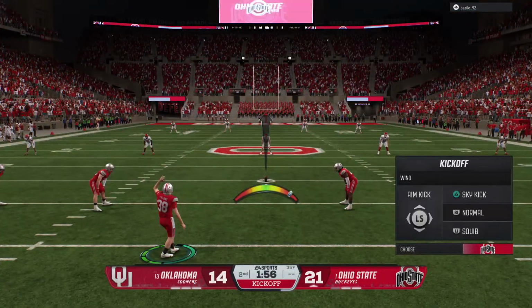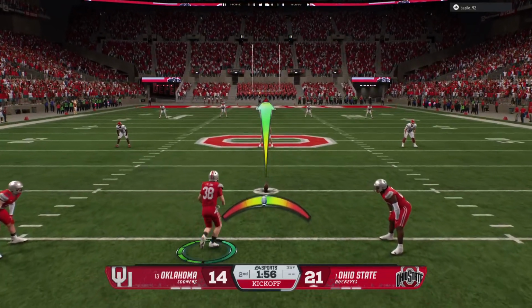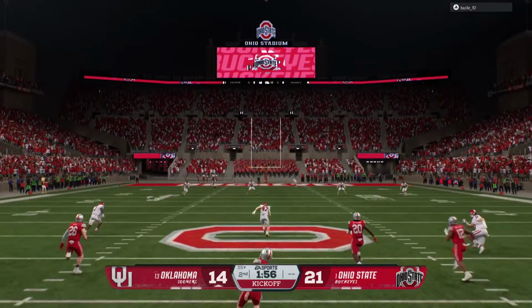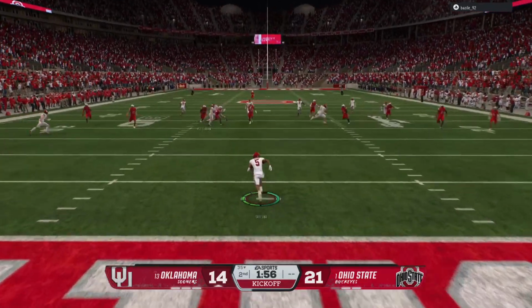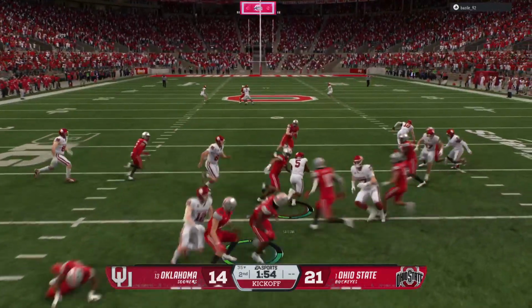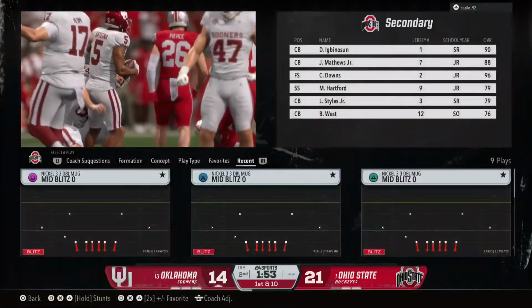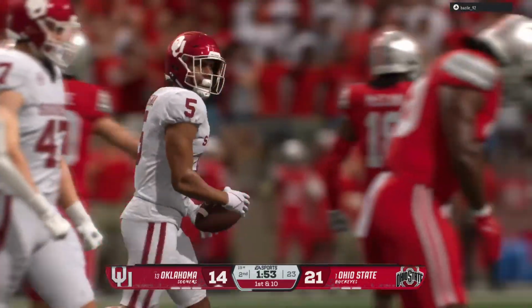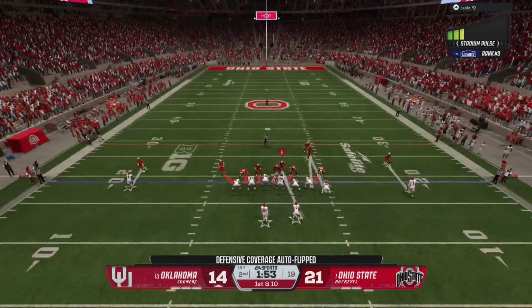Kickoff team out there, they are fired up after just scoring a touchdown. Fielded in the end zone. It's Sategna. They'll be stopped short of the 20-yard line. Good job by the coverage team. So the first play of the drive here coming up. Less than 2 minutes left on the clock.